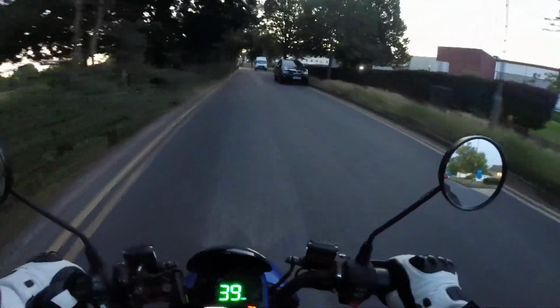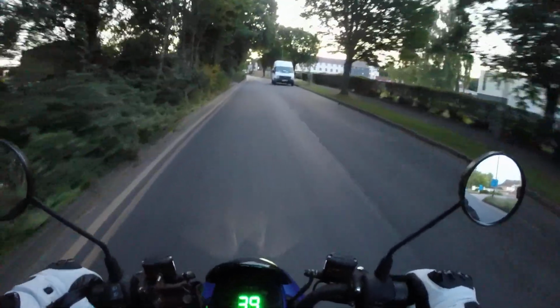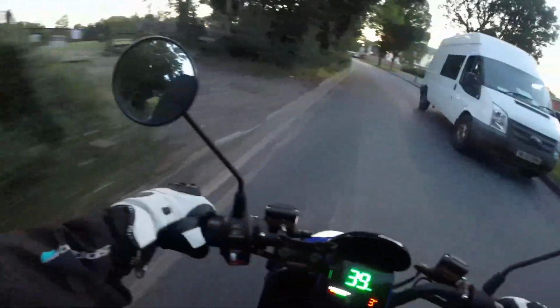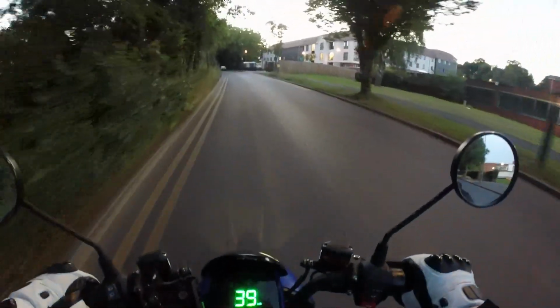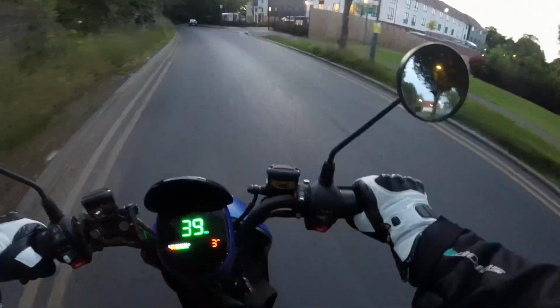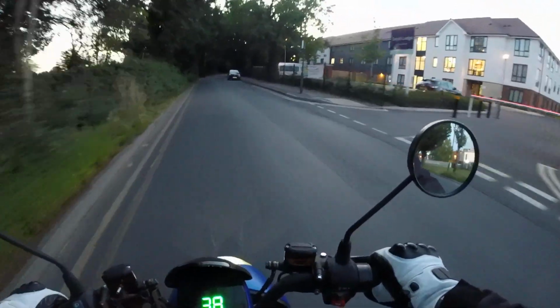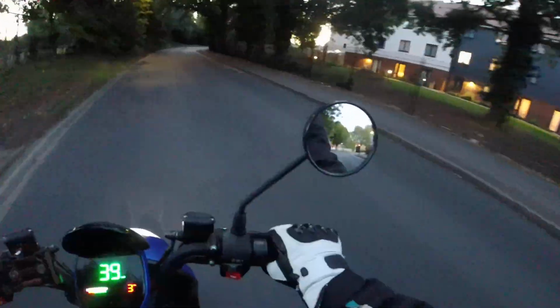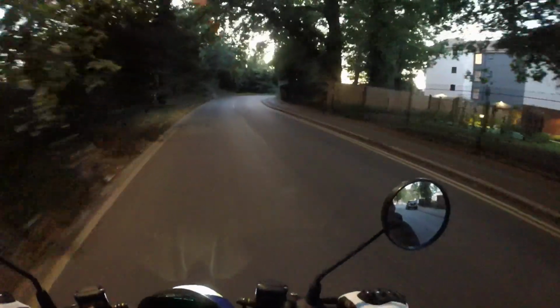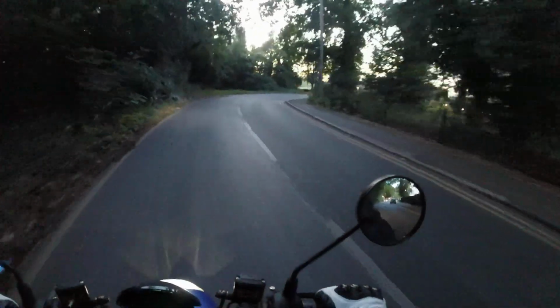You can ride it with a CBT, or if you've got a car license for ages, with the L plates on. Maximum speed again is about 30 miles an hour. There's a sequence you go through with the throttle and the brake to make it go about 34-35 miles an hour, but you'd have to tell your insurance company about that.